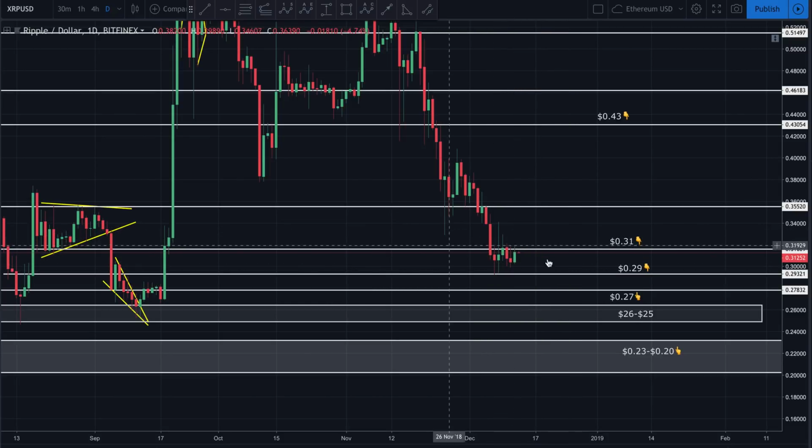I'll start to get interested in Ripple if we get a decisive break above 31 cents with some consolidation. At that point, guys, I'm not going to buy a position, but I'll start to get very interested. Where I'll start to get very interested and we'll consider buying is if we do get a nice little bounce that takes us nicely above 35 cents with volume. Again, with volume. That's going to tell me it's not just some kind of a bull trap. If we get volume behind it, guys, then I'll start to get interested in Ripple.